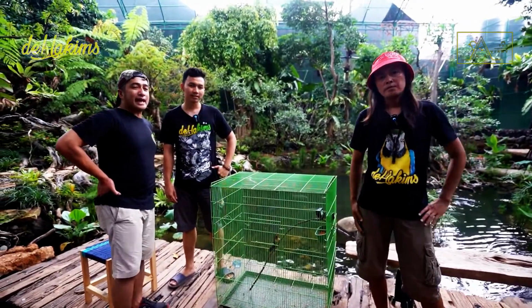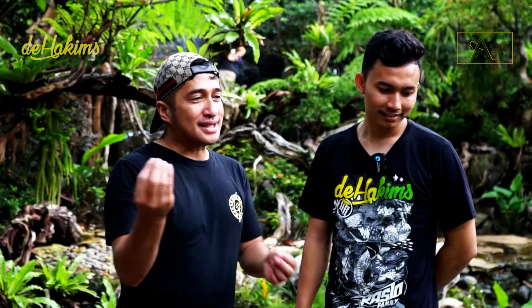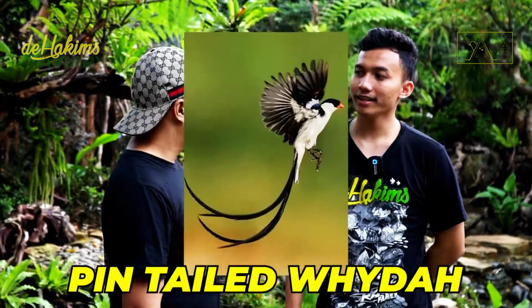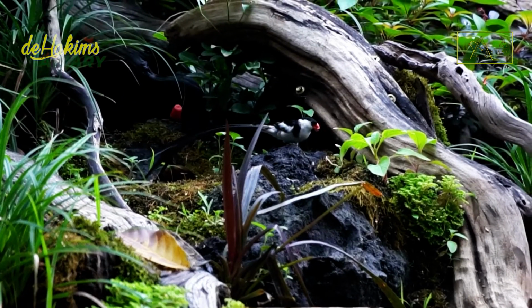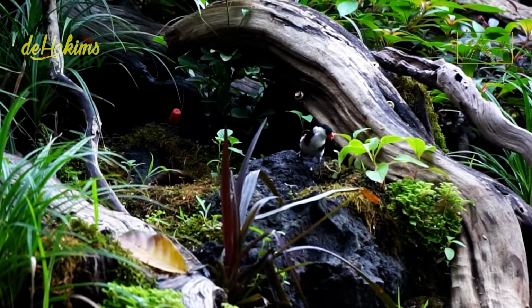Guys, some time ago, we missed the moment when one bird ran away. We haven't let him go yet, but they have already run away. What's the bird's name? Pin-Tailed Whydah. It's a pin-tailed whydah bird there. His hobby is perching in areas of waterfalls and damp.